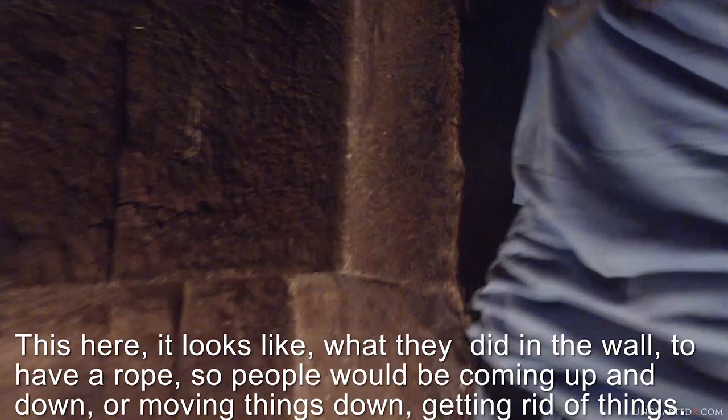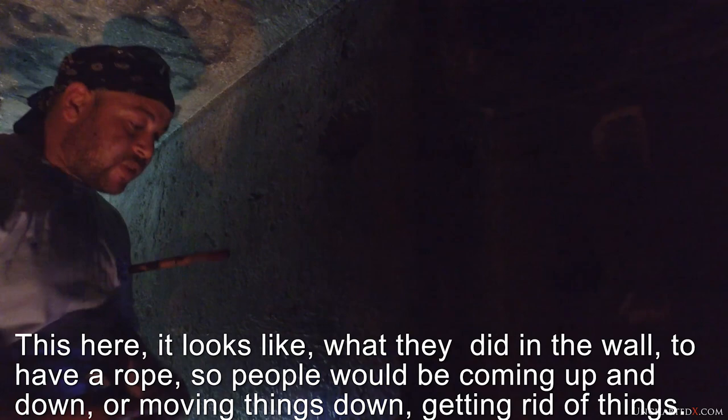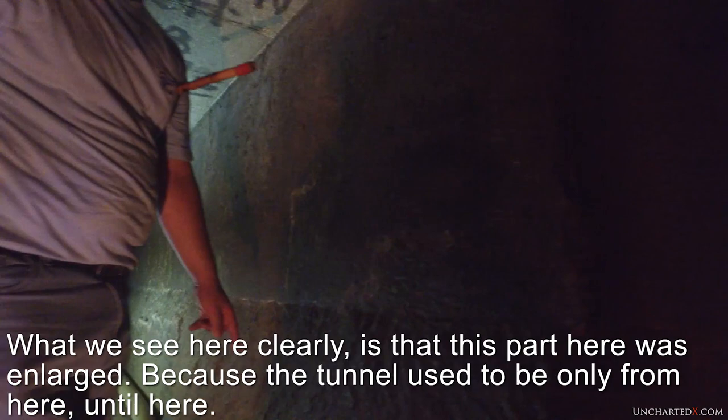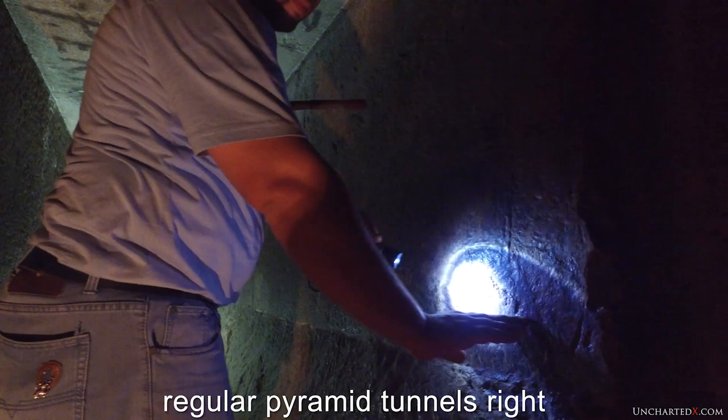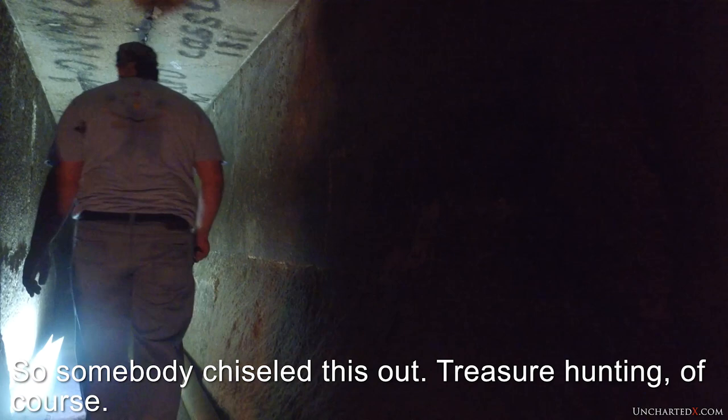This here looks like what they did in the wall to have a rope so people would be coming up and down, or moving things down, getting rid of things. What we see here clearly is that this part was enlarged, because the tunnel used to be only from here to there. Regular pyramid tunnels, right? Yes, even narrower than most. So somebody chiseled this out. Treasure hunting, of course. Naturally.